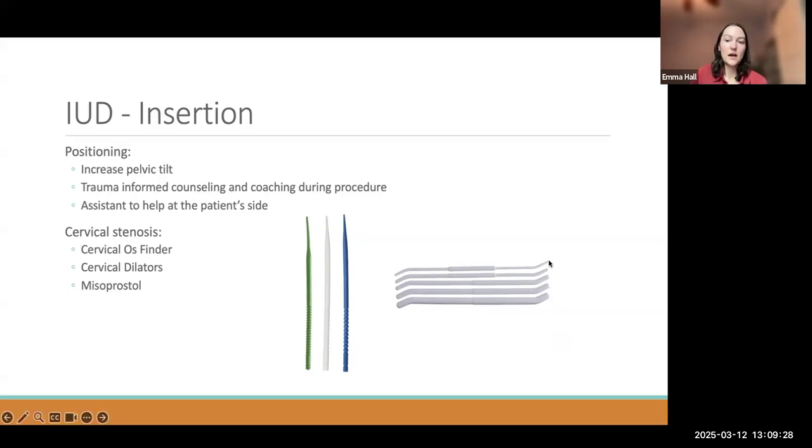So especially using the top cervical dilator here, the 5 and 6, you may end up needing to use that, but usually I would use an os finder first, applying very, very light pressure so that you don't create a false tract, just allowing the end of that os finder to find the track, so that if you do need to use the dilator after that, you know exactly where you're going.